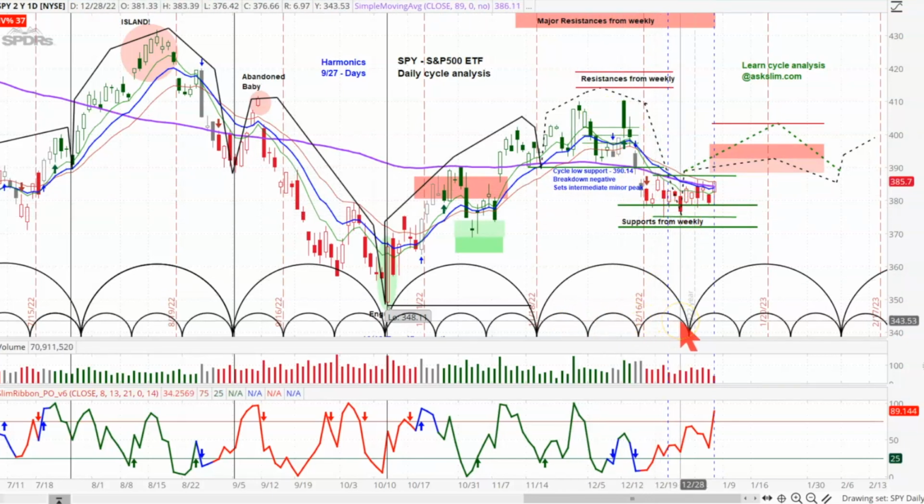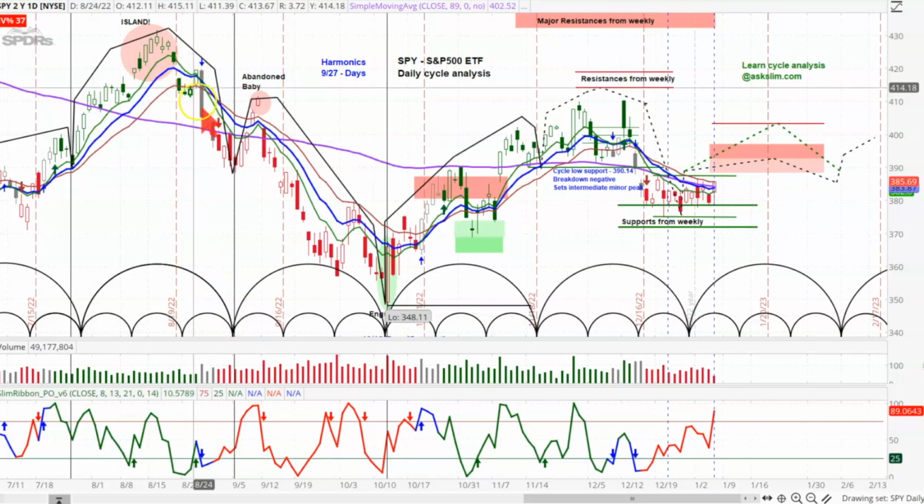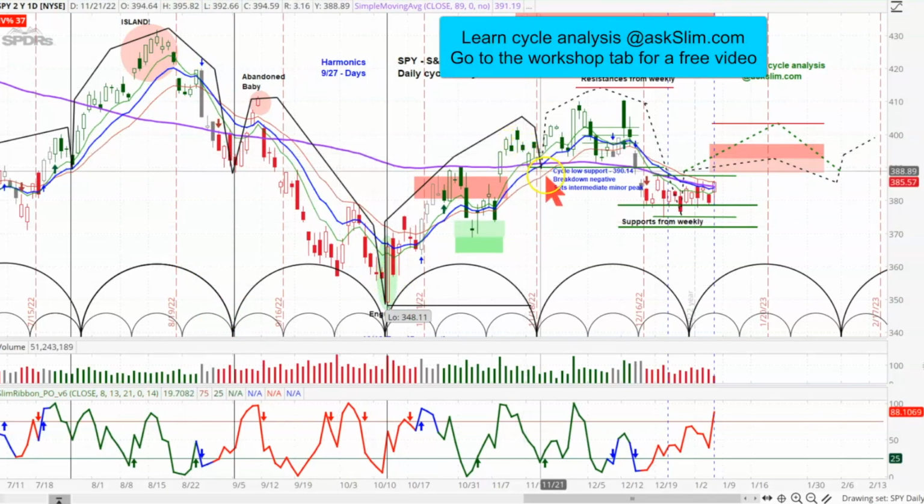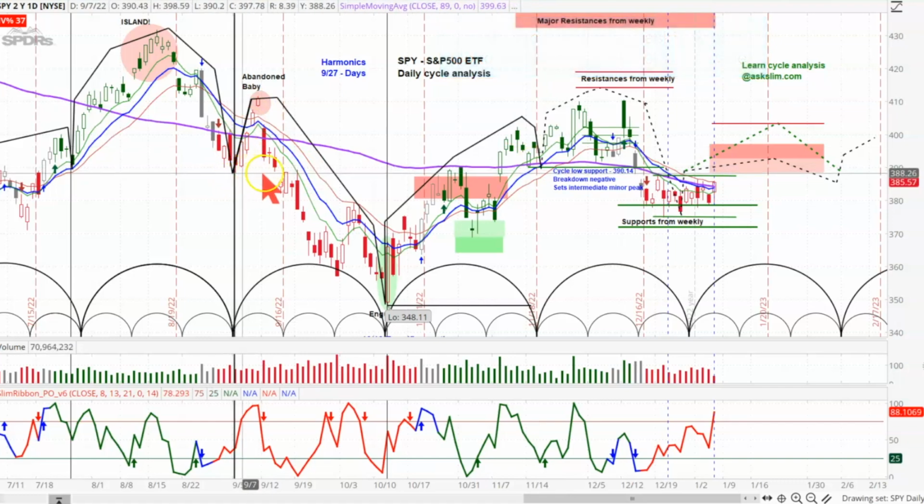When you get into the area of the nesting of cycles, that's when the biggest declines come. You can see that here and here. And when only a small one comes, and it comes very late, it tells you the market is bullish. When it peaks very early and breaks the significant low, it tells you the market is bearish.